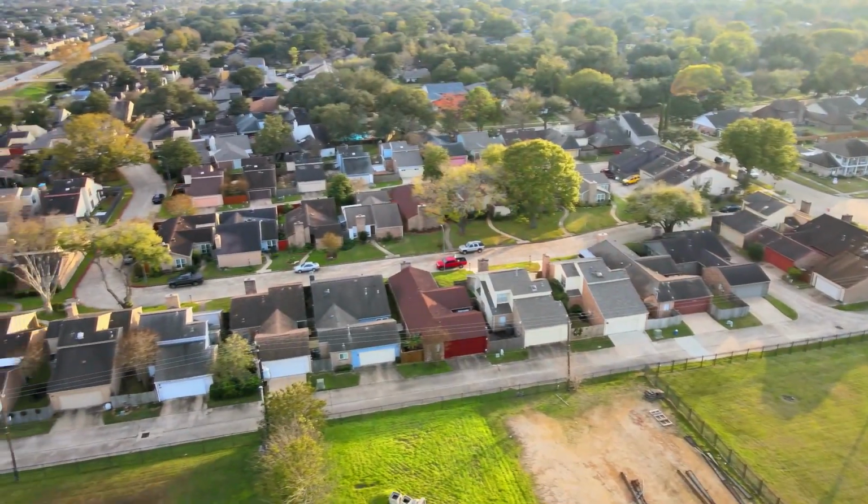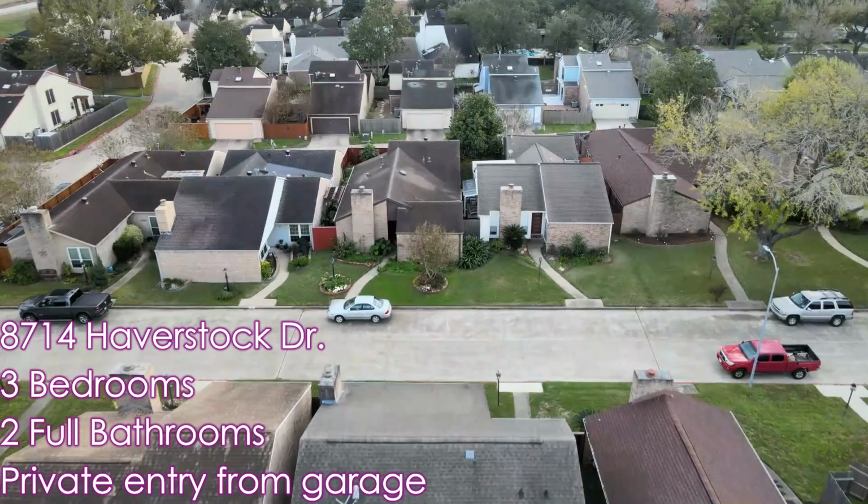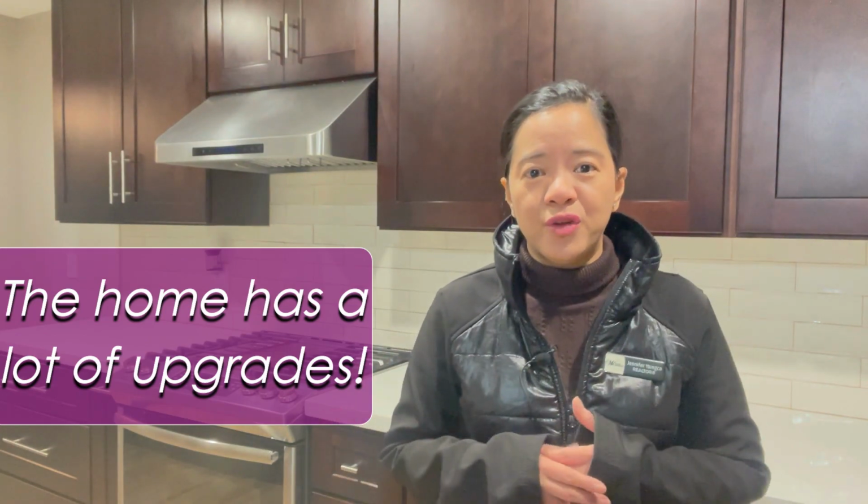plan and features three bedrooms, two full baths, and a private entry from the garage. Not only that, the home has a lot of upgrades from renovations of kitchen, flooring, and bathroom, so you'll not want to miss it. So let's check it out right now.